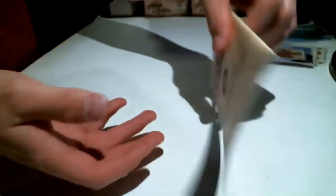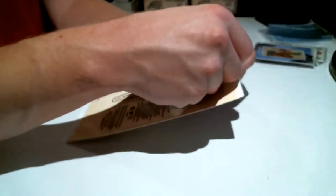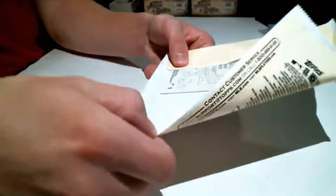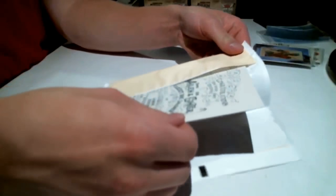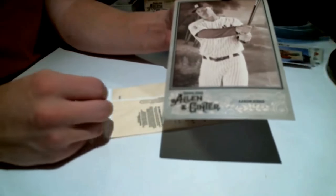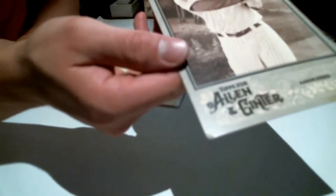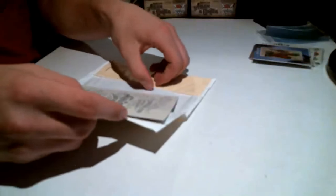Onto the oversized card. Oversized box loader of Aaron Judge. It's got a little bit of a corner there. Kind of stinks. The Yankees. Confirmed, there are autographs of the box loaders, so be on the lookout for those ones.